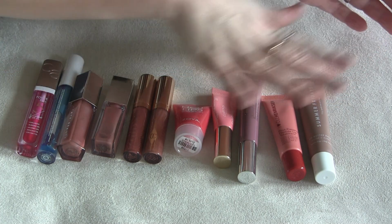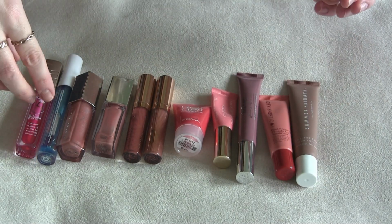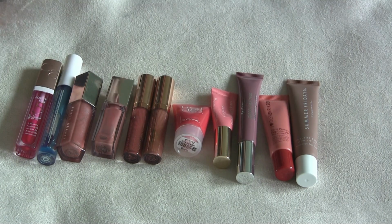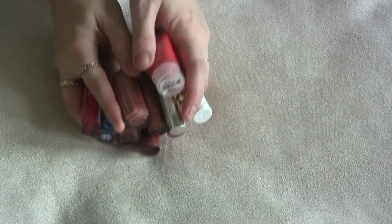And I'm keeping all the rest of these, so only one lip gloss is going to be decluttered, and that leaves me with 11 lip gloss and oil products, and I had 11 last year, and in 2014 I had 45, so that's a lot. And I think that's it.